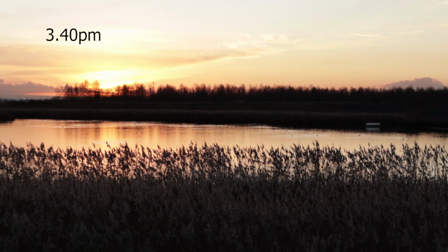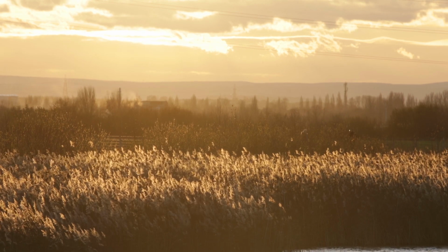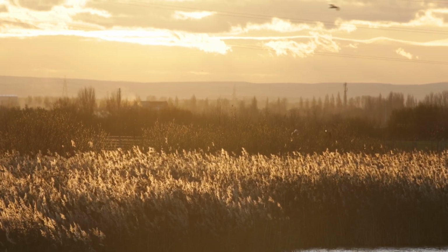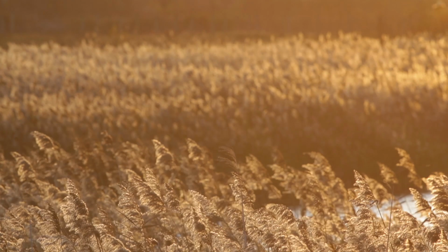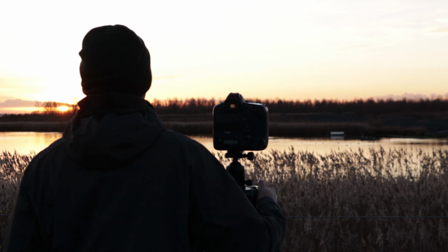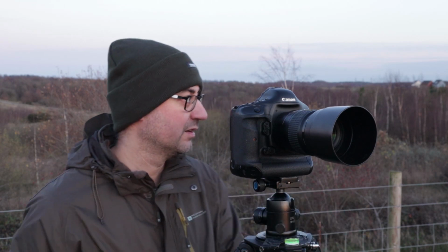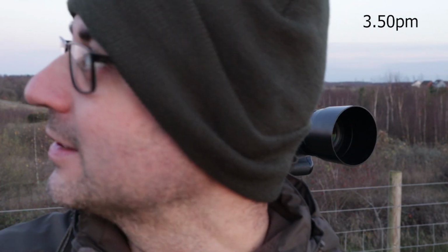I am set up shooting almost directly towards the sunset, and we've got pretty good weather this afternoon. It's largely clear. We've got a few clouds in the sky. That's not a bad thing, because when the sun goes down, there's a good chance those clouds are actually going to colour up nicely, get a bit of hopefully pinky purple in there. Small little group just up there, so that's a good sign.